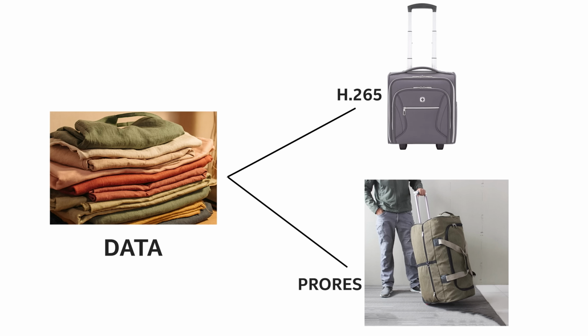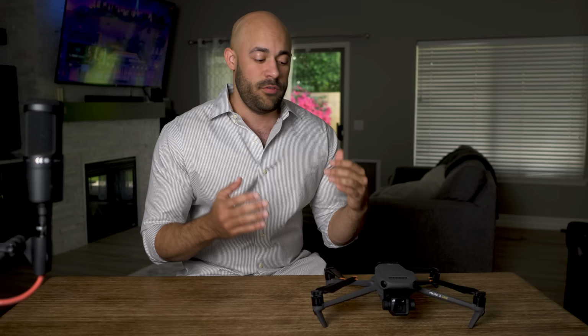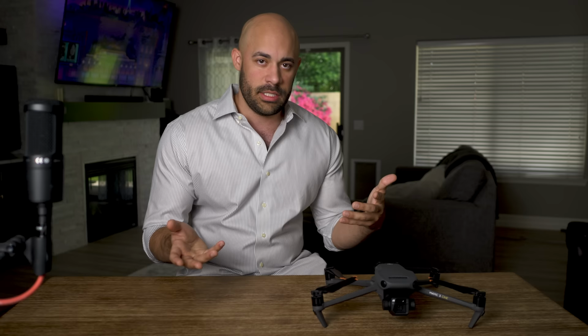With ProRes, you get a little bit more quality, and if you want to maximize the dynamic range at something like sunset and you have a Micro Four Thirds camera, then ProRes fits the bill really well because it gives you a little bit extra room for flexibility when you're color grading.